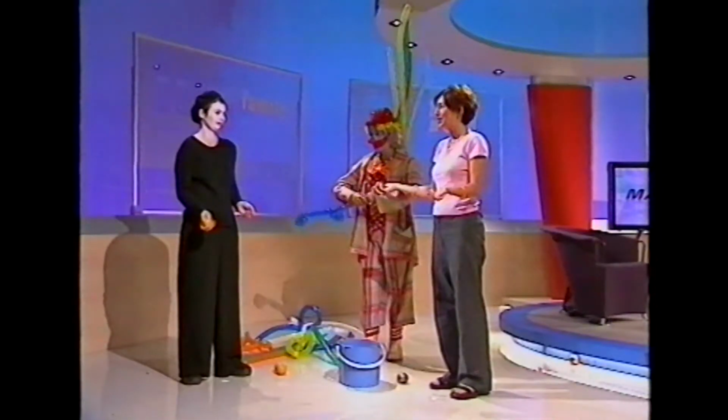So what's the key to it? Is it balance? What is it? It's nothing to do with catching. It's all about throwing. Okay. Because if you throw the ball right and your hands are in the way, then, of course, you're going to catch it. Okay, all right.